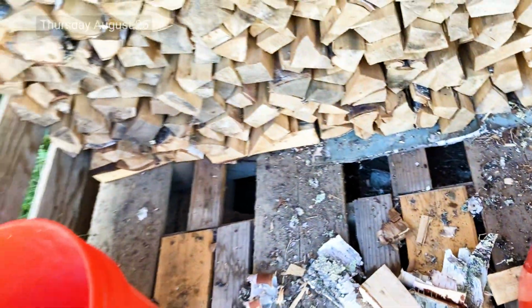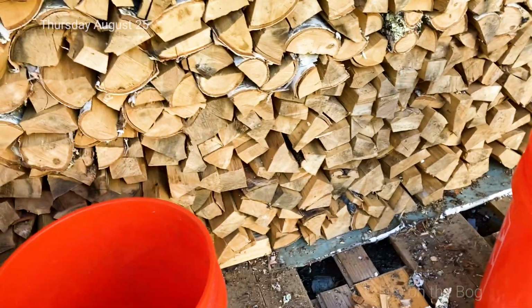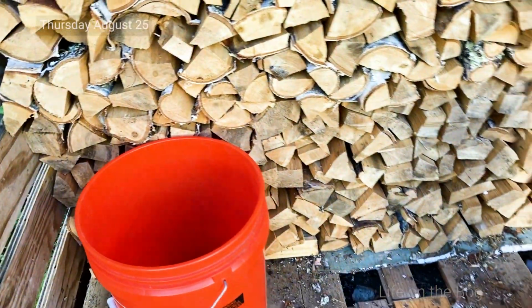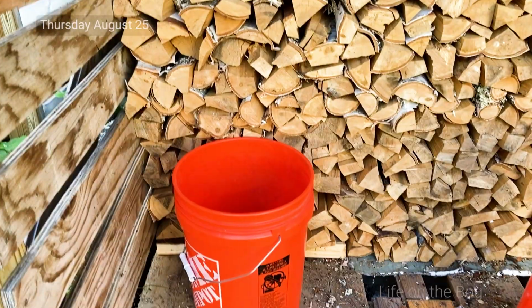Well, I've learned my lesson. And ironically, I thought of this a few days ago when I saw it up against like that. I thought, well, another mouse is going to fall right in there. I promptly forgot.